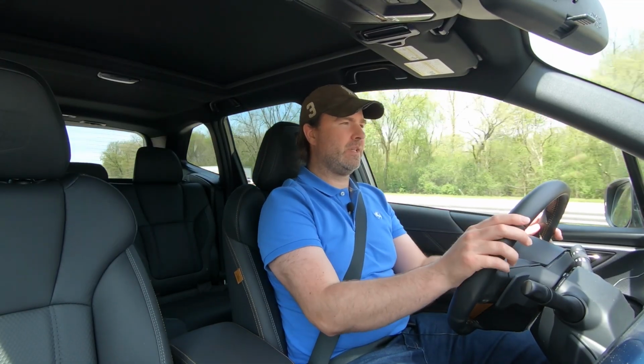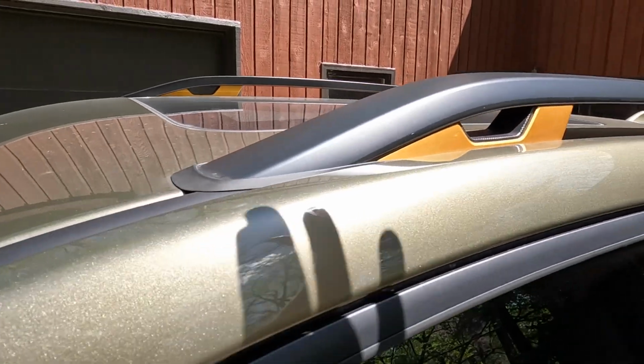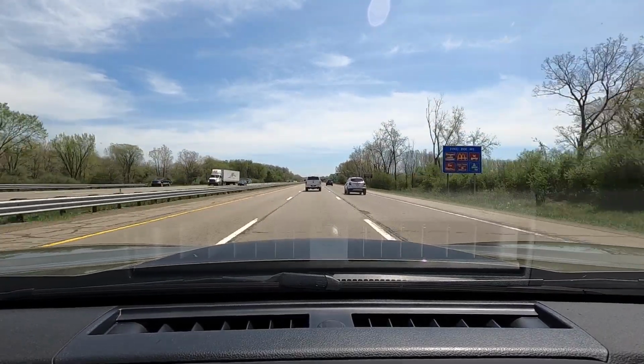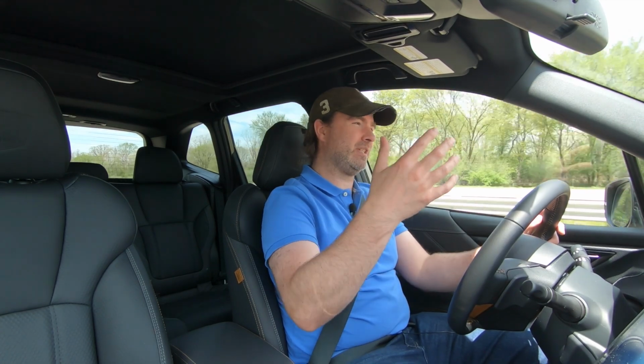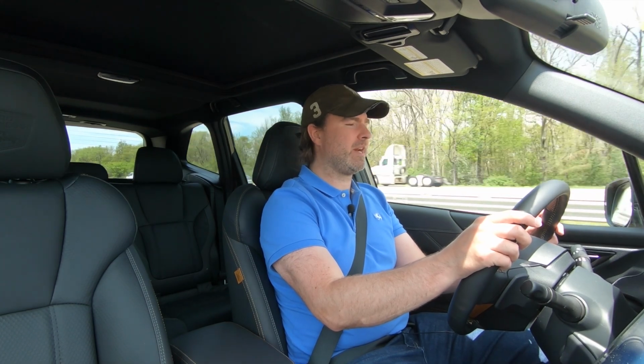All right, so we are at a cruising speed of 78 miles an hour, turning just under 2,400 RPM, and the 2.5 liter is humming along just fine. Considering the robust roof rails of this Subaru and the off-roadiness and the extra ride height and all these things, wind noise is a bit elevated, but it's also a bit expected. Engine noise is a bit more present than is the case in a lot of cars these days. Seems like engineers have gotten really good at isolating out engine noise and making that just a distant rumble. You can still hear this naturally aspirated Subaru flat 4 pretty readily.